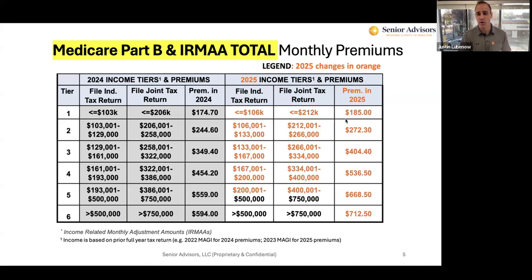On this slide, we just add those numbers up together to show you if you're in one of those higher income brackets, this is the total amount that you'd have to pay the government each month. And this is for both a husband and a wife if you have two people, and they would pay the higher amount, $272, $404, all the way up to $712 a month if you happen to be in that top income bracket.